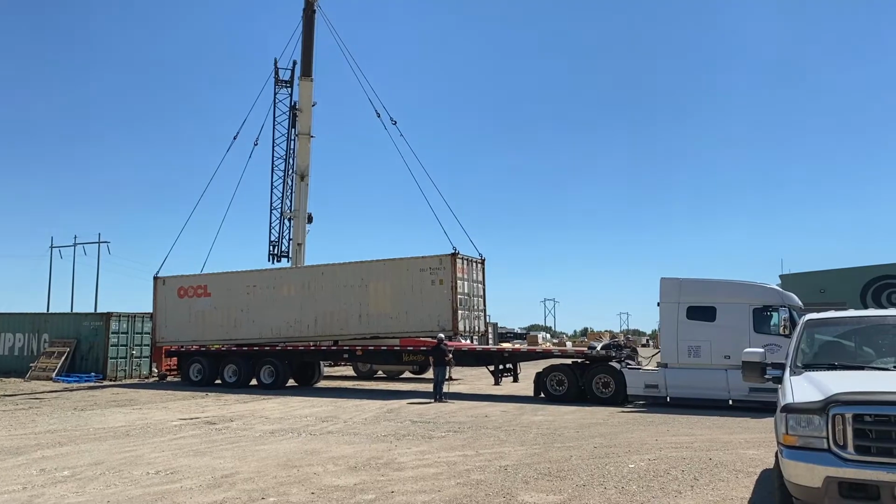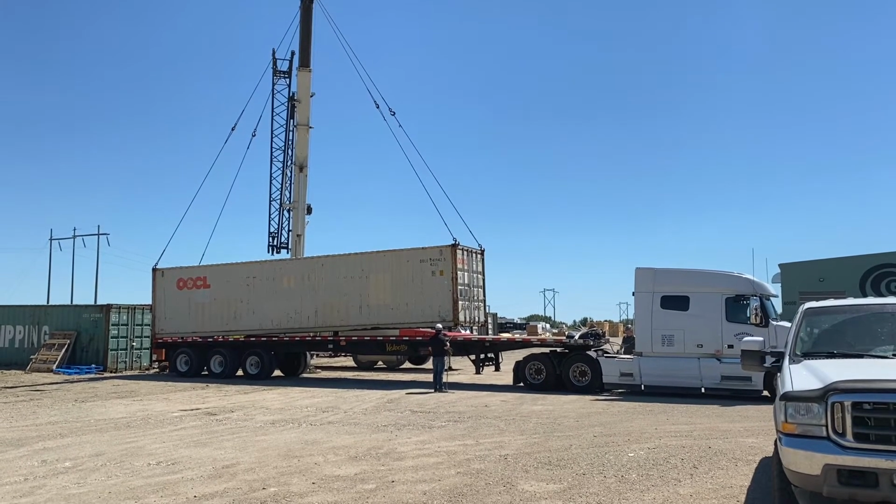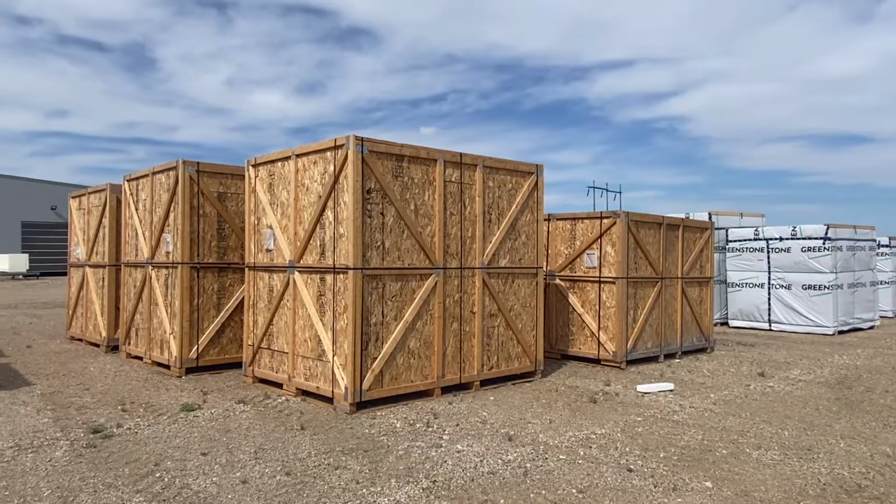These projects are shipped via Sealift. Sealift is a method of transportation for building materials that is sent via cargo ships, and that could be in shipping containers like you see behind me, or crated freight.